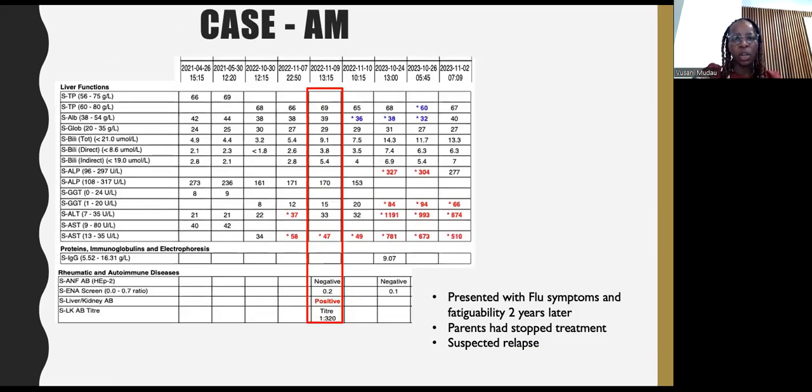So if you can look on the 24th of October, that's when she presented with the adenovirus, where she had an ALT of 1,100 and an AST of 781. Her Baileys were also still not raised. The gamma GT was also elevated at 84.